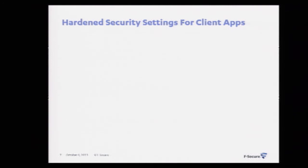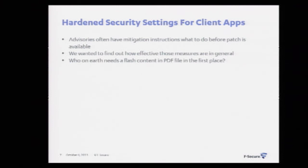And then the second thing that we tried was hardened security settings for client applications. When you look at advisories about vulnerabilities, especially from Microsoft, whose advisories are wonderful, they very often include mitigation instructions, what you can do until the patch is available. Okay, that's very good info. We wanted to try how effective those methods are in general. So what happens if I mitigate already before there is any kind of zero-day exploit going around?